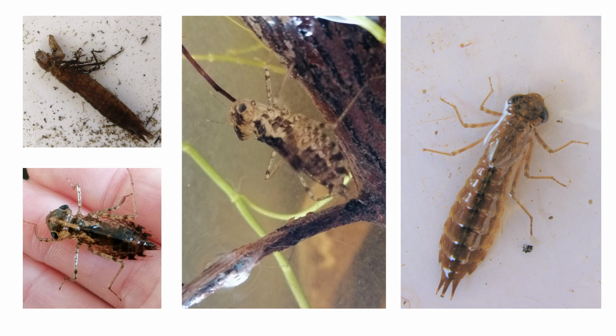Dragonfly nymphs, with their alien-like appearance and predatory skills, are fascinating creatures that undergo one of nature's most dramatic transformations.